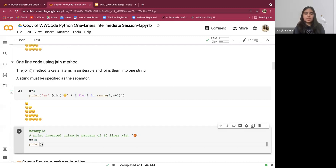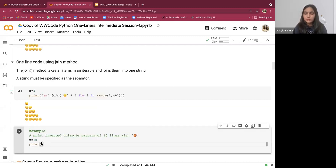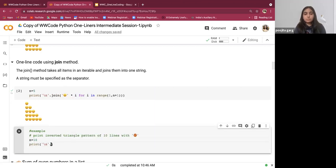So I'll start. We're using the print statement, very similar to the previous one. We're using the new line character because in the first line we want some characters, and then we need to hop onto the next line. Okay, so then we use our join function. Then we'll just copy this emoji from here.